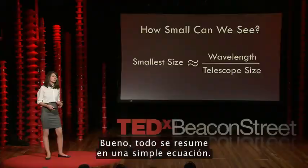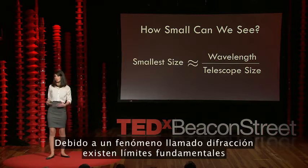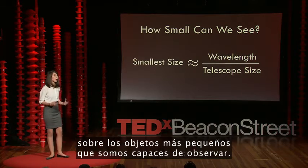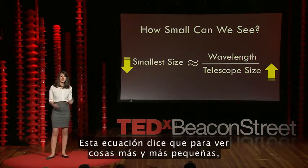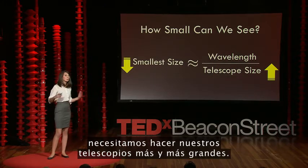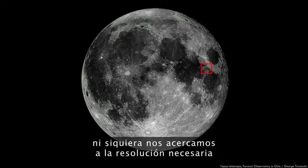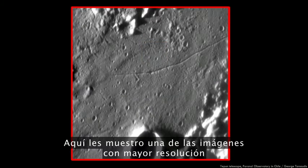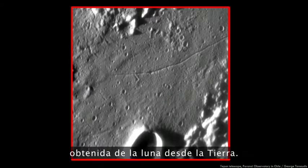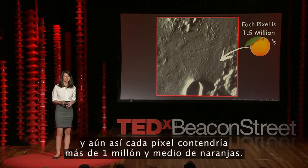Why is that? Well, it all comes down to a simple equation. Due to a phenomenon called diffraction, there are fundamental limits to the smallest objects that we can possibly see. This governing equation says that in order to see smaller and smaller, we need to make our telescope bigger and bigger. But even with the most powerful optical telescopes here on Earth, we can't even get close to the resolution necessary to image on the surface of the moon. In fact, here I show one of the highest resolution images ever taken of the moon from Earth. It contains roughly 13,000 pixels, and yet each pixel will contain over 1.5 million oranges.